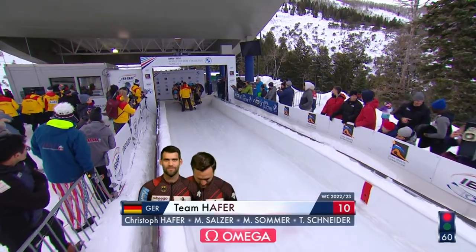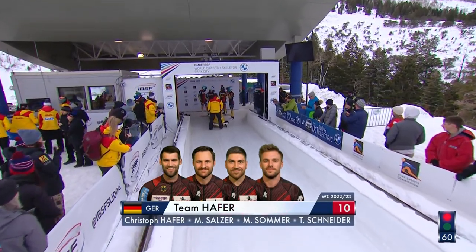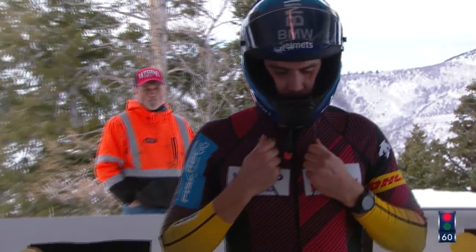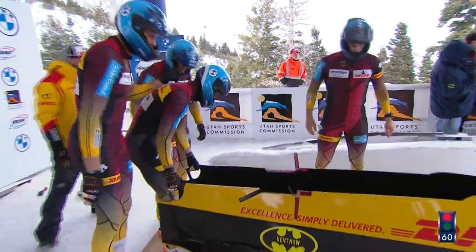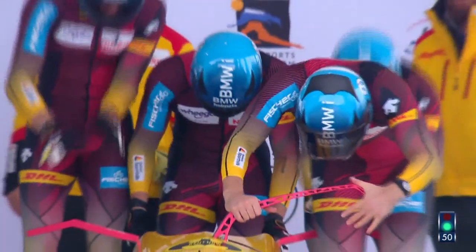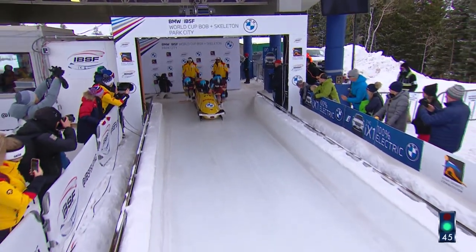And our final sled in the first heat. Christoph Hafer didn't complete last week's race. The brakes failed at the end of the first run. They went up the out ramp and across the car park. The sled wasn't badly damaged, it's all back together and they're racing it again with Mikael Sansa, Matthias Sommer and Tobias Schneider, the crew. But Hafer has not raced on this track before. 16th four-man start for him. Yet to claim a four-man World Cup medal.